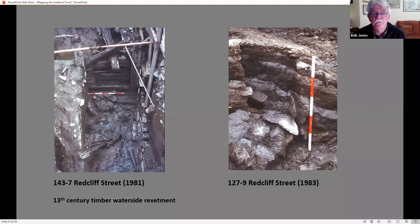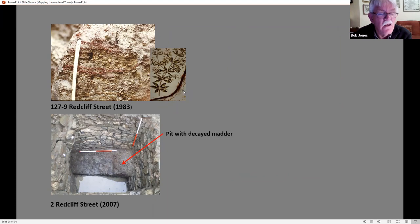And of course, this is superb for looking at detailed evidence for trade. So you may be able to see on this slide on the top, this purplish red reedy deposit preserved in the waterlogged mud. This is actually madder, which gives a red dye. It's grown in this country, but it was actually imported quite widely from the Low Countries, from Netherlands and similar places. So this is well preserved here. In fact, it still produced a red dye when used.